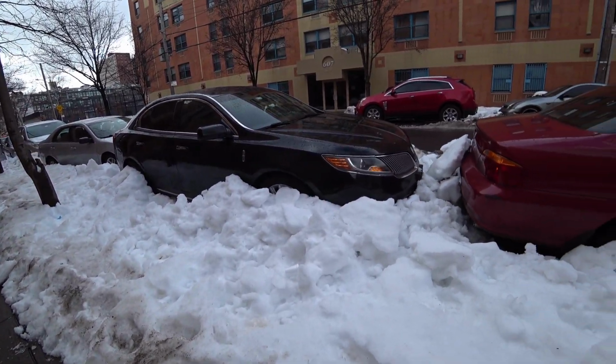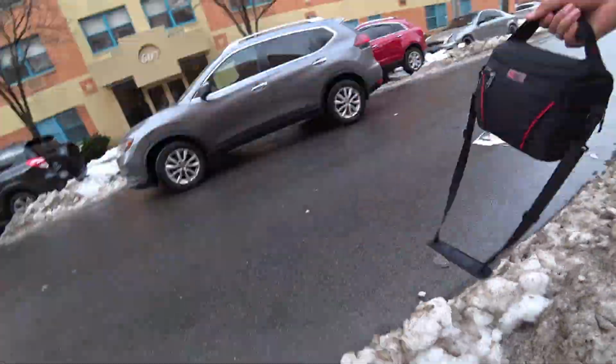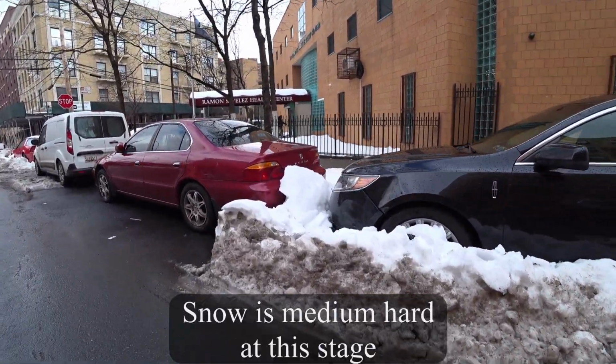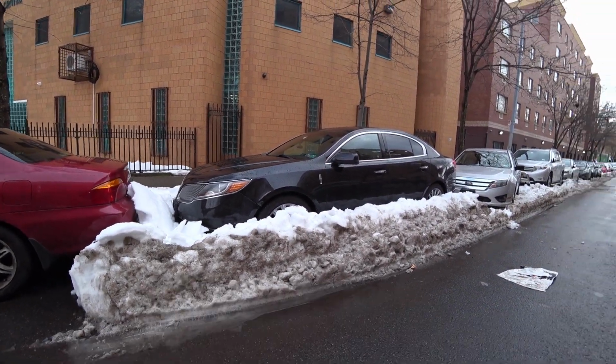Pretty inside there. On the other side. This is the condition from this side. I'm like the only one boxed in here. Let's see if it comes out.